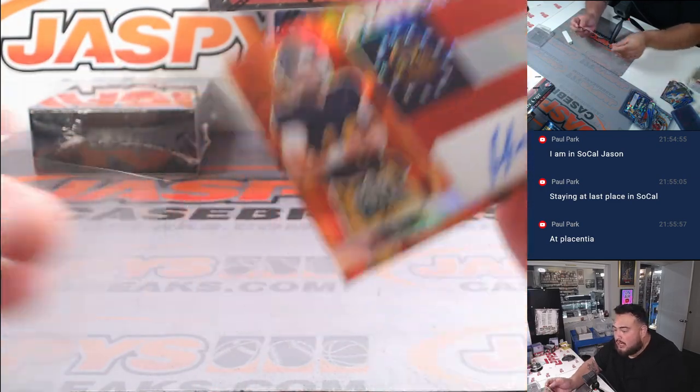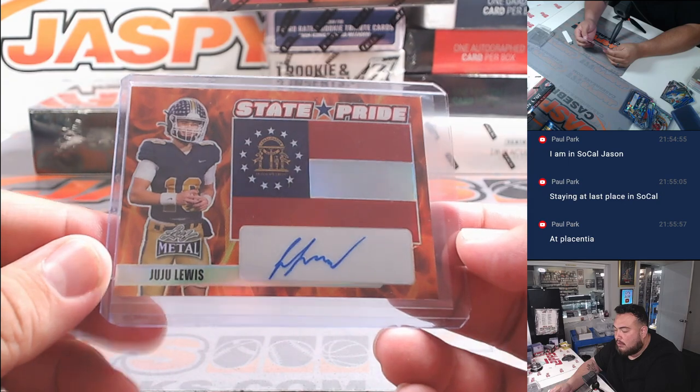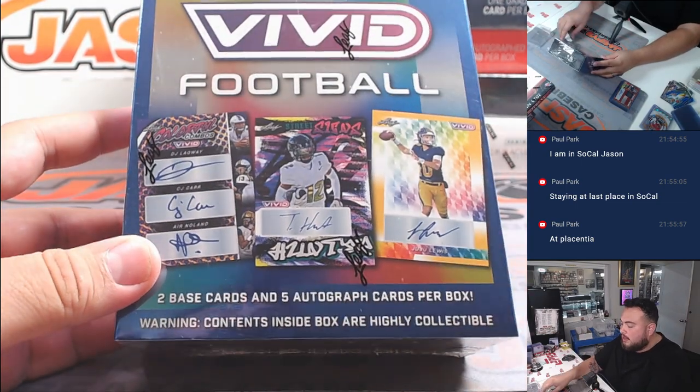Which again, I think some of these guys are in college or they might even be in high school. So everyone's going to get a shot at these. Alright, so let's also do Vivid and then we'll do them all together. So 2 base cards, 5 autographs per box.